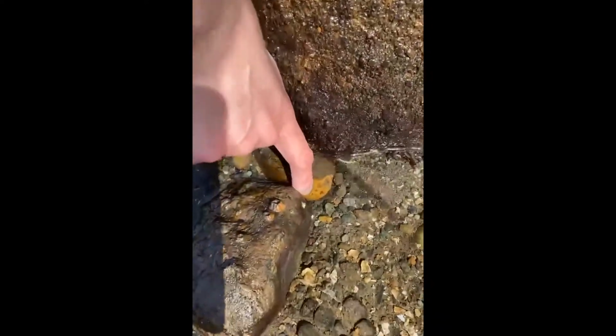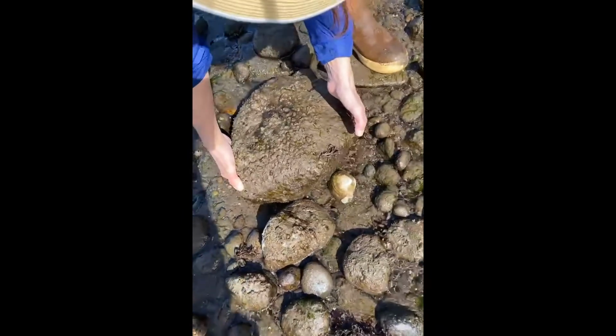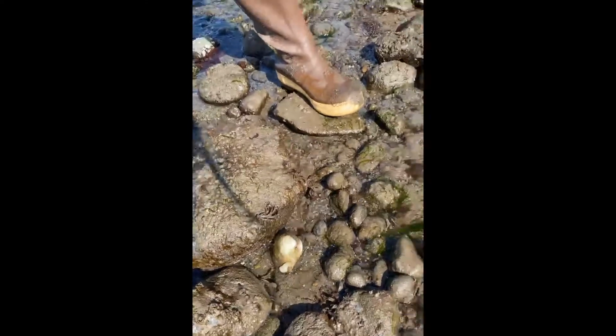I'm also noticing there's a handful of little shrimp in here. These are little Sitka shrimp. They're a really common intertidal shrimp and super fun to watch them swimming around in a little puddle like this. So I'm gonna turn this rock back and I'm gonna lift it and set it in place so that it doesn't smash our little fishy friends.